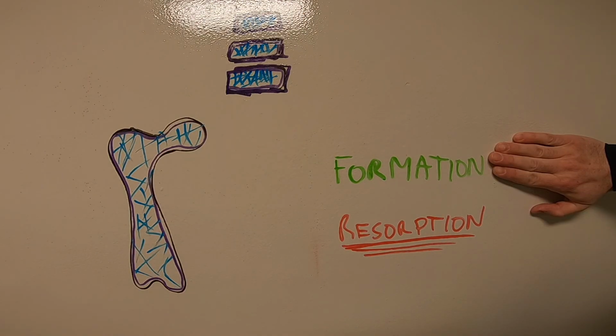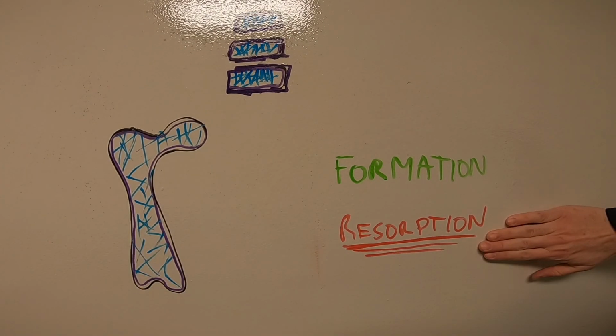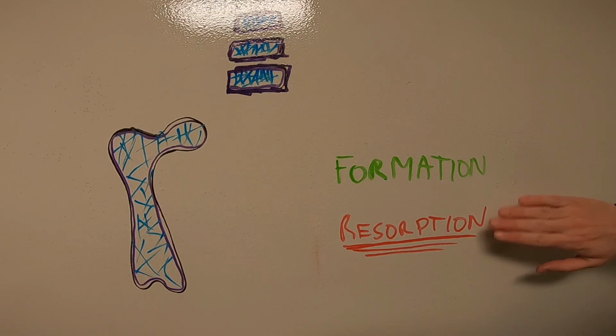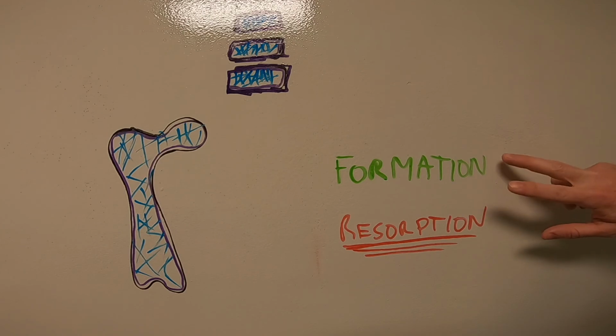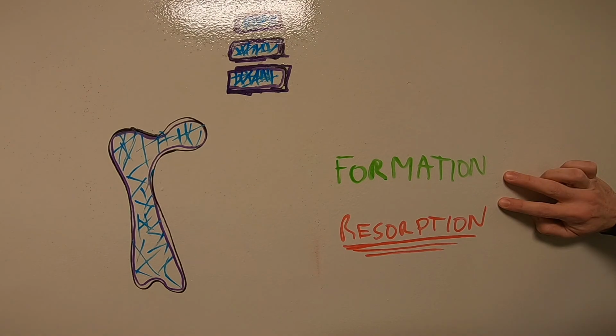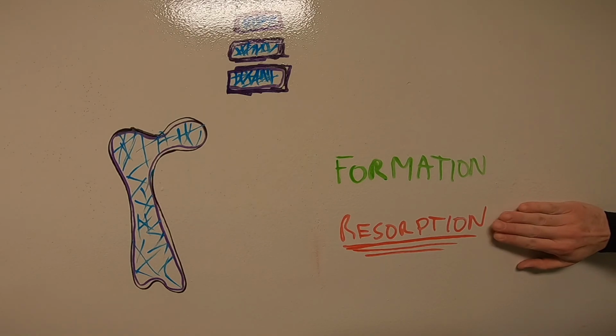Having that physical stimulus increases the rate of formation, and that's why it's so important. The other stuff is important for resorption because the physical loading doesn't necessarily stop or slow this down, but even in healthy individuals, there's a balance between the two. Someone who has osteoporosis, it's very important to address that other side of the scale, have that physical loading to make sure that they're getting the formation, because the other stuff is only aimed at this.